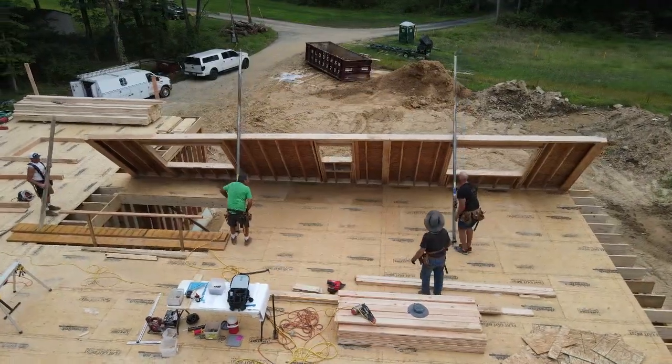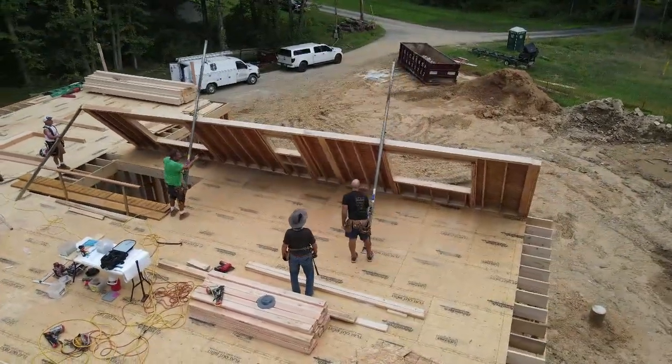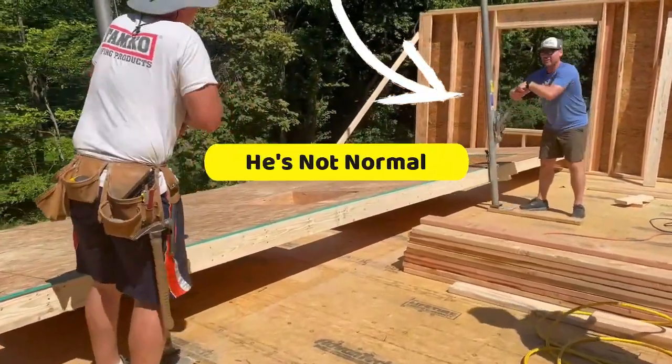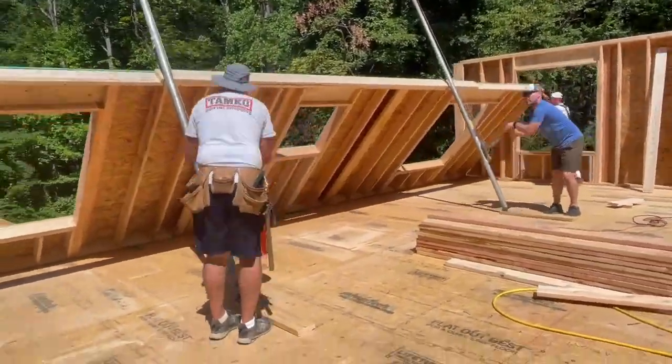This is a much easier and safer way to get these completed walls up in the air. They're so easy, even my buddy Billy Muldowney can do it. Regardless, with these wall jacks, the second floor walls will be done in no time.